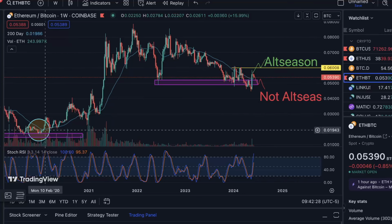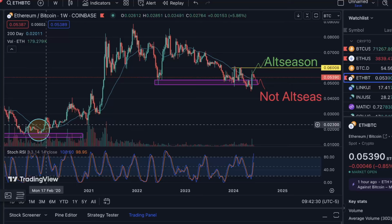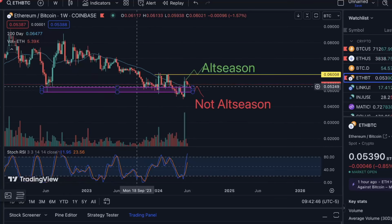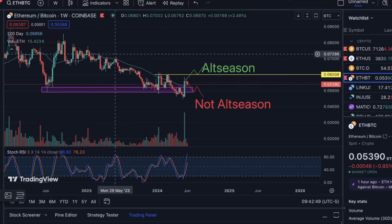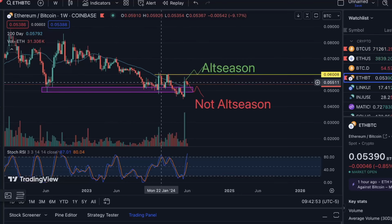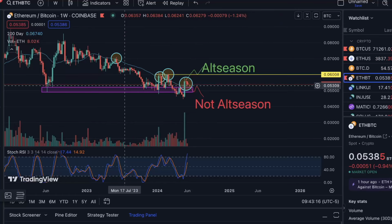In previous videos, I have once again declared the 200 moving average as a critical level that the Ethereum Bitcoin chart must clear before we see a full-blown alt season. However, in the past, we have seen several instances where Ethereum climbs just above the 200 moving average for a fake out before falling back below it and setting new lows, as you can see in each of these examples circled on the chart.